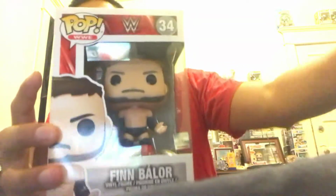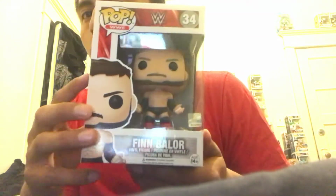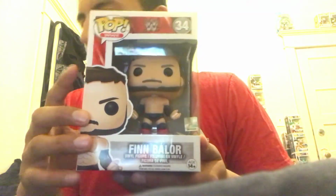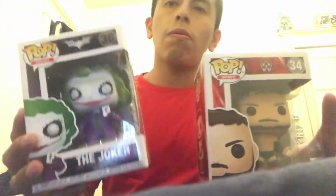Yeah, guys, so I think I may have to order some more. I'll definitely return these ones. I'm trying to see if I can get the chase. This is the one that I really want. I really want this mask. So yeah, it didn't work out today, but at least I got the Joker one in pretty good condition. So I have to go back to Walmart and make some returns.